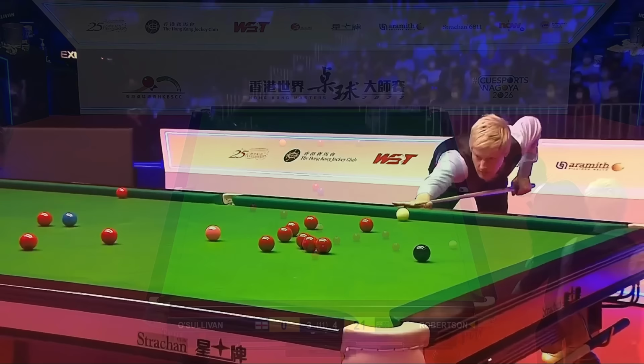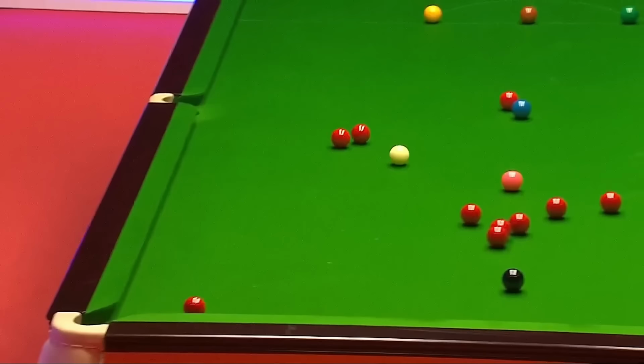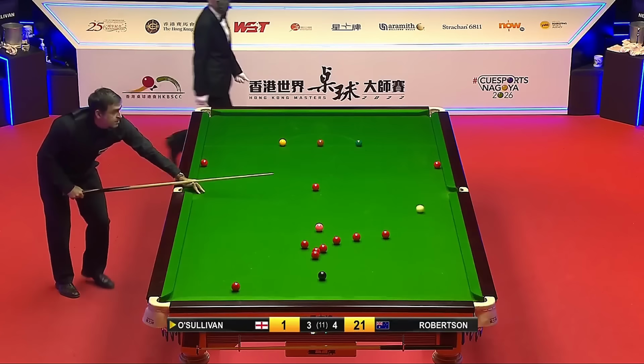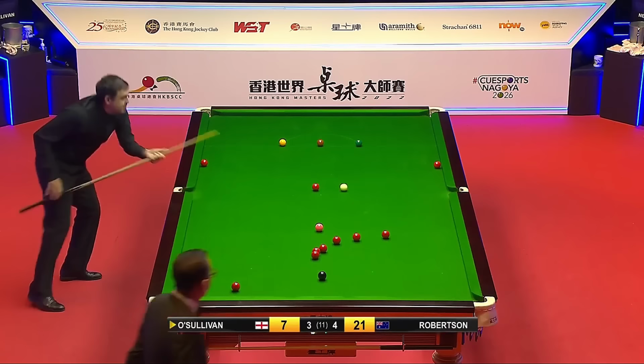And this is another big one. Reds spread far and wide. He was always heading to that jaw, wasn't he? Neil Robertson, eight. So the O'Sullivan supporters finding their voice now. One. Six. Plenty on to win the frame. Well, this was it for the open reds. Providing he stays on pink and black, maybe the odd blue.